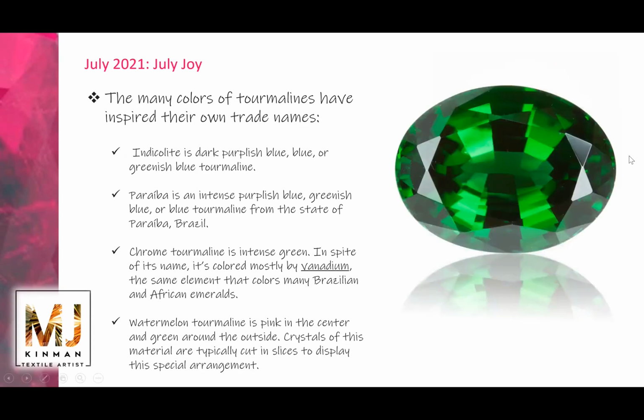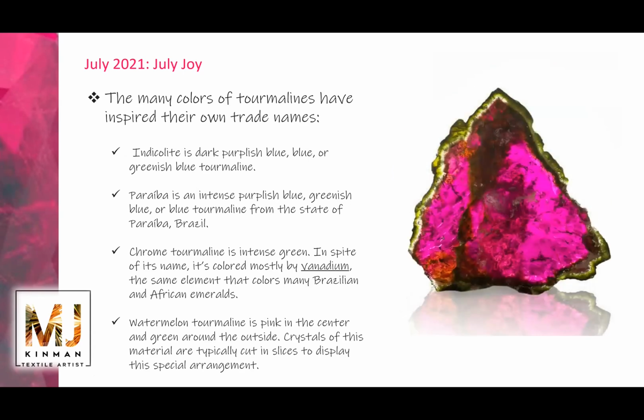Now, chrome tourmaline is an intense green. In spite of its name, its color comes mostly from vanadium. That's the same element that colors many Brazilian and African emeralds. And of course, who doesn't love a good watermelon tourmaline? It's pink in the center and green around the outside.